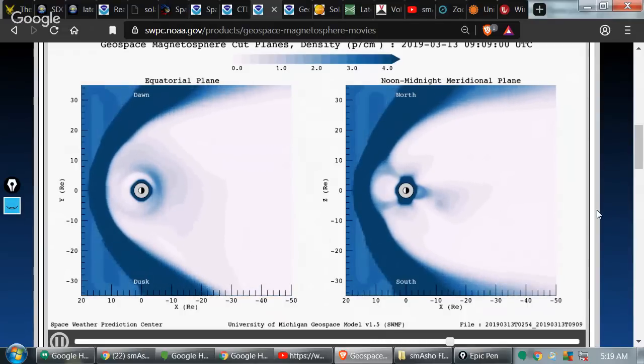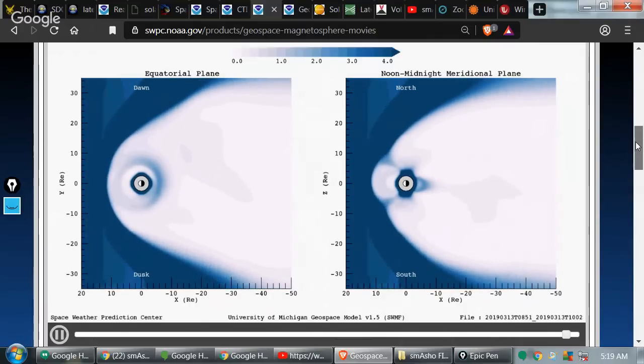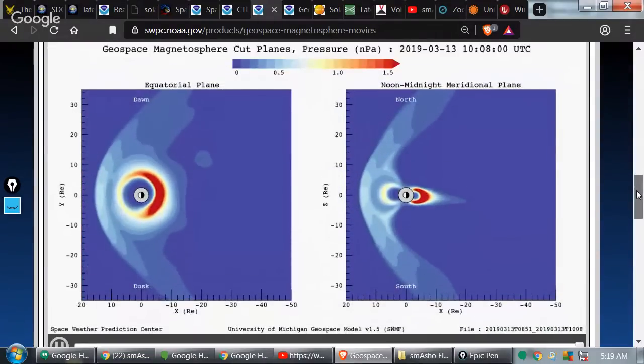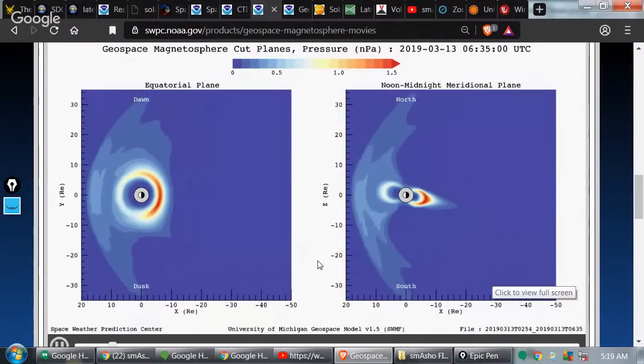Now, when we get to the pressure map, we are expecting to see some angular perturbations there. You should see some angular perturbations in the bow shock, where there's kind of a change in the angle of attack of the solar wind. That's the crossing of the heliospheric current sheet. Let's see if we see it here.